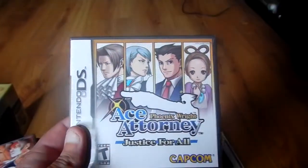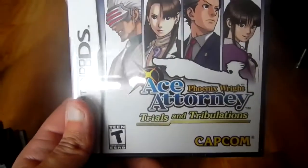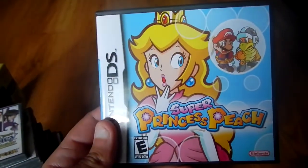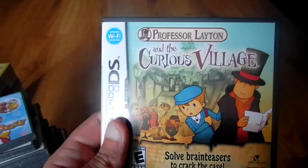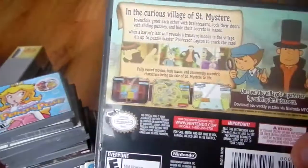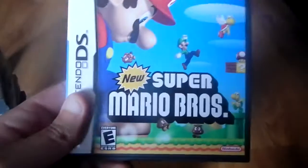Phoenix Wright, Ace Attorney. This is the Ace Attorney Justice for All. These games are pretty cool if you're into puzzle solving and sleuthing and logic puzzles, stuff like that. Here's Trials and Tribulations, Ace Attorney. Super Princess Peach. Game's actually pretty cool. It's just like a Mario game. Professor Layton and the Curious Village. I want to get the rest of these Professor Layton games. They're really cool. They're basically just a bunch of logic puzzles and figuring stuff out. They're fun. Good times. Good way to pass a plane flight.